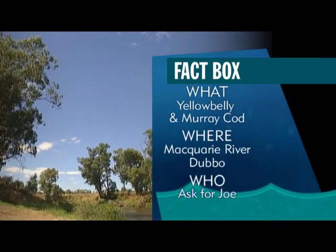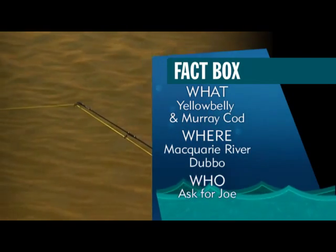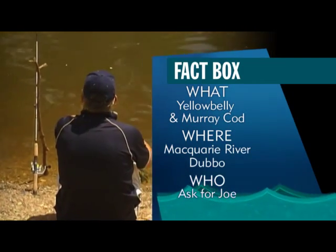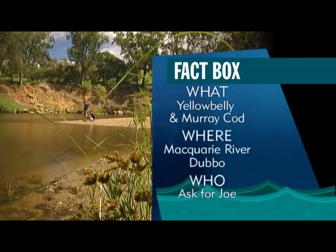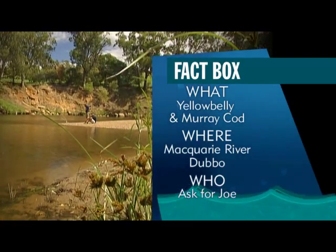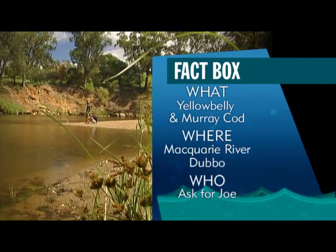Yellow belly and the famous Murray cod are the two glamour freshwater species in the Dubbo region. The Macquarie River fishes best when the water levels are on the rise. A well-placed worm in a deeper pool may just reward you with the fish of a lifetime.